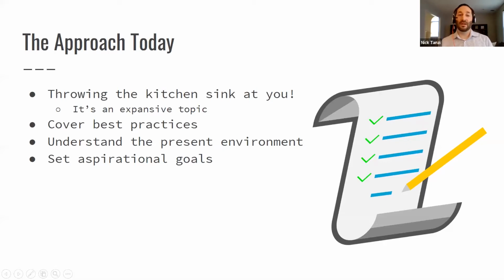Our approach today, I'm kind of going to be throwing the kitchen sink at you. Digital branch is an expansive topic. It's kind of like saying how to library, but online. But that said, what I do want to focus on is kind of covering the best practices, right? How can we deliver the best digital branch possible?